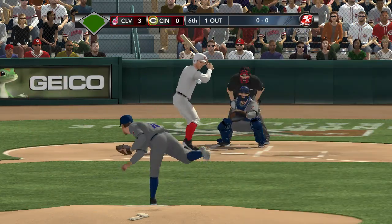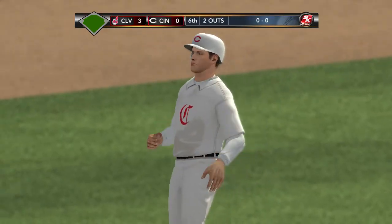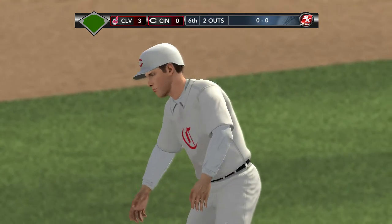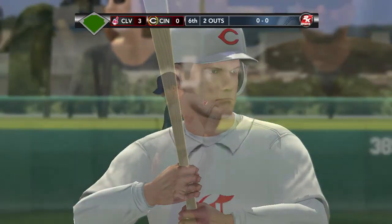With the pitch. There's a swing and a liner towards first. Out number two. Number 15. Well, he hit this one on the screws, but luckily the first baseman had him positioned properly and had the big old glove over there to get him out.